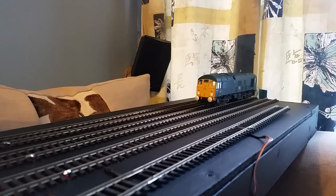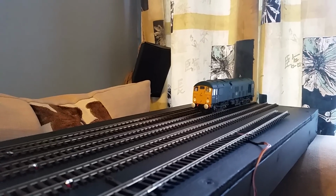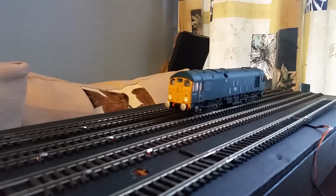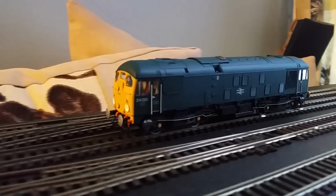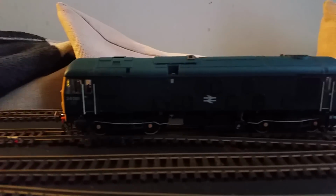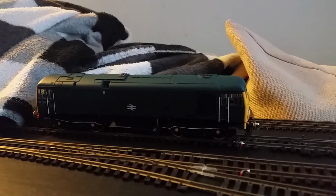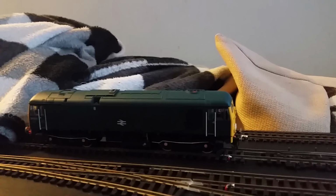I'm going to whack the controller up to around about 40, so she's going to pull away nicely. Bring the controller down a little bit, just to take some power off, and all the way off to coast. And then we're going to apply the brake ever so slightly. And the blanket's there on purpose to stop it from running off the end of the test track.